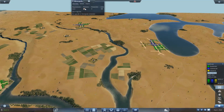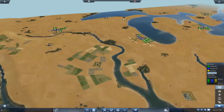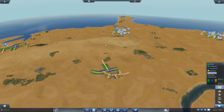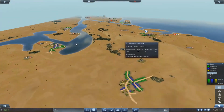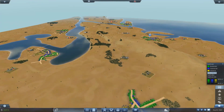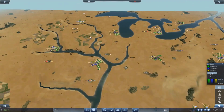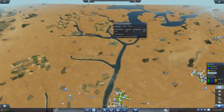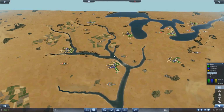Or where's the coal? Probably over here, right? In the Appalachians. Yep, there's some coal there. I don't know how I'd make that profitable. Well, I guess there's coal here too. As long as there's some ore nearby. There isn't even any on this waterway.